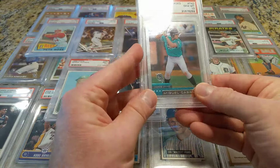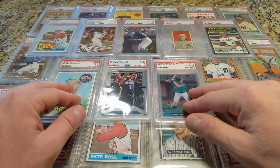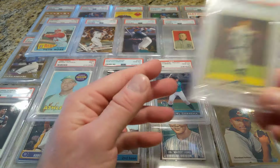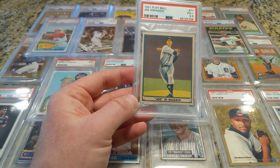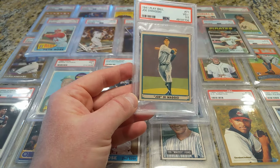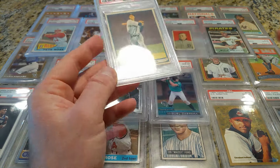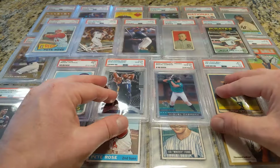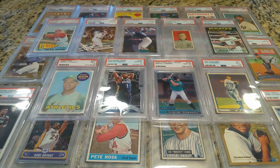Nice looking card too. So the Topps Chrome Miguel Cabrera, and then the last one here is the Joe DiMaggio, a PSA 2. Just sold on eBay for what I paid for this PSA 3.5. So the vintage card market is exploding, especially for recognizable, popular, iconic sports cards. Now, those are the graded things.